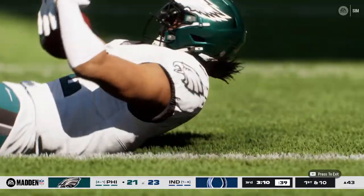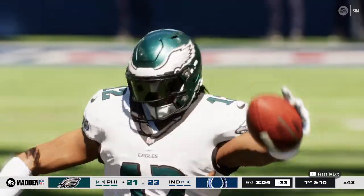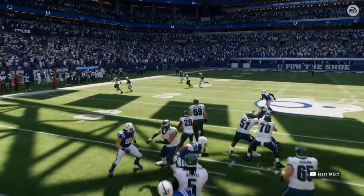Left side, and it's complete. And he's brought down. That'll put him at 95 receiving yards now as he's got a first down. It's a gain of 17 yards. First down, Philadelphia.